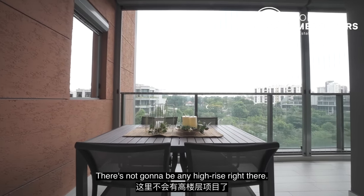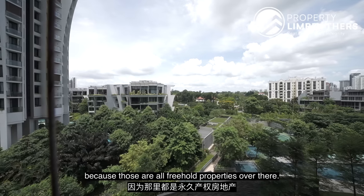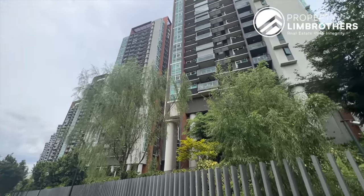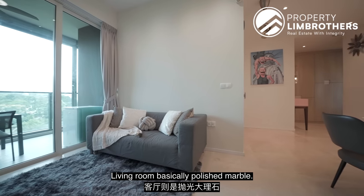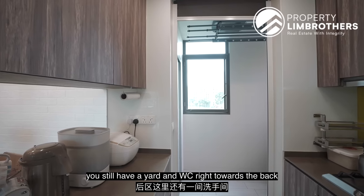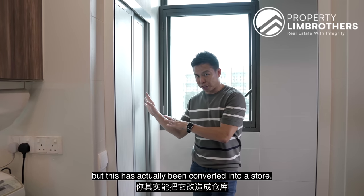There's not going to be any high rise right there. So this is considered a perpetual view that you can get, because those are all freehold properties over there. Kitchen flooring material is engineered wood, living room is basically polished marble. On top of having 1,195 square feet, you still have a yard WC right towards the back, but this has been converted into a store.